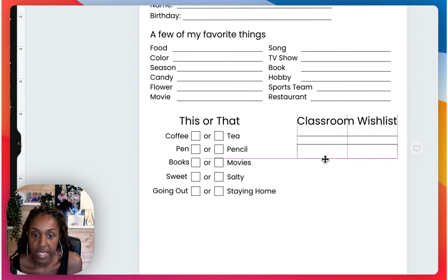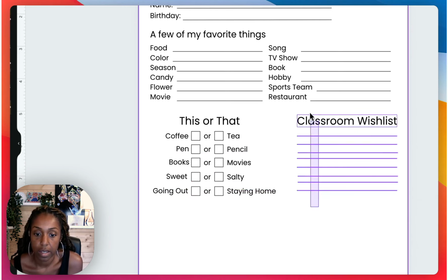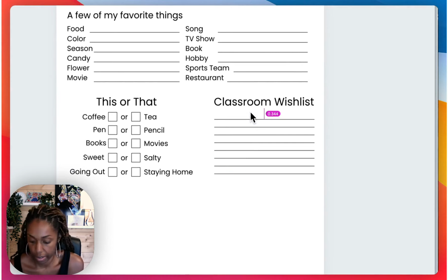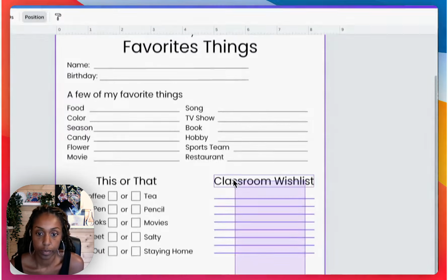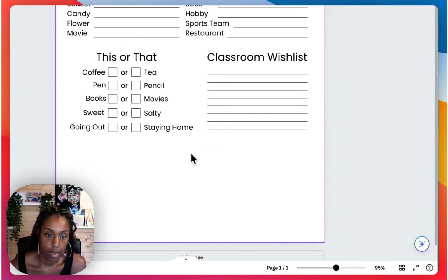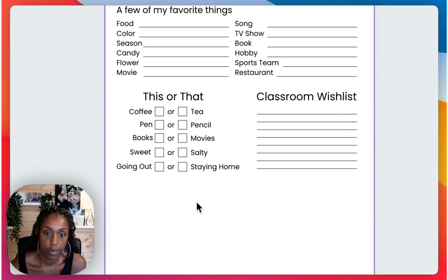Copy and paste again, and paste again, and then we'll tidy these lines up after. So we'll highlight all of those, go to position, go to tidy up, and that will make them all in the right alignment. Okay. I am going to group them as well so that I can move them around all together. And then I'm going to group these as well so that it's just easier to move around.